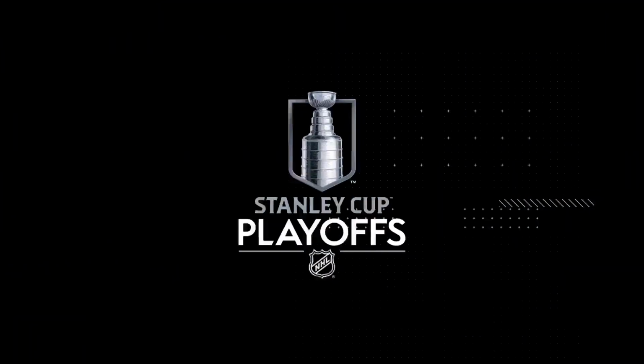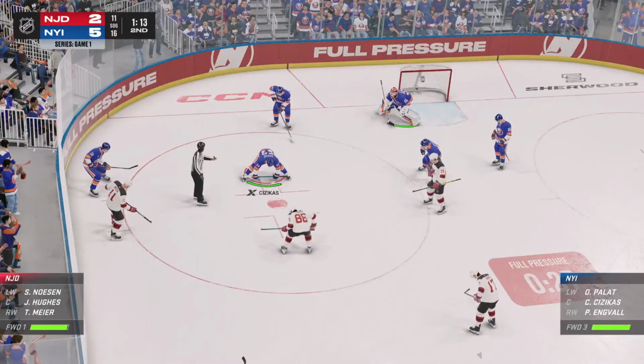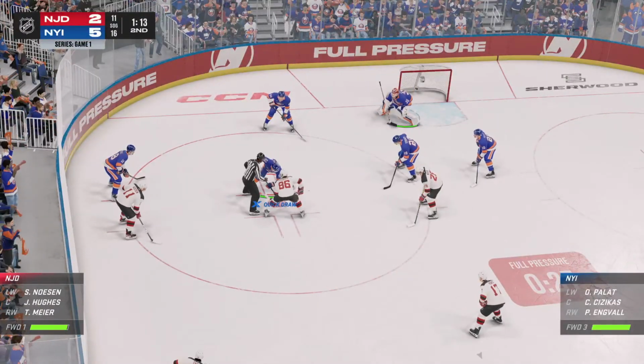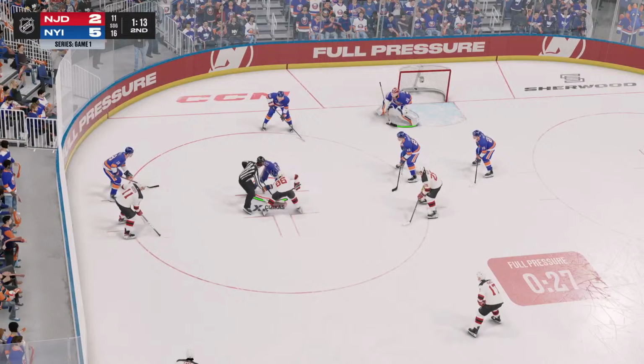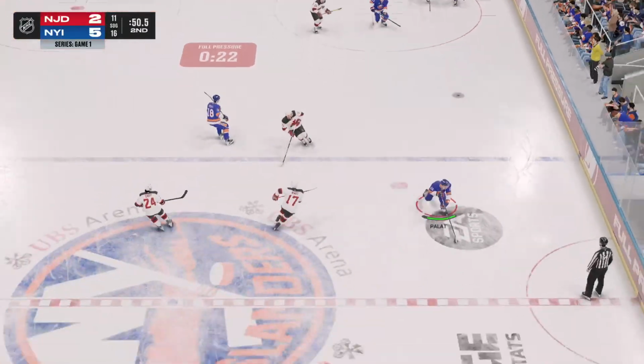Oh, yeah, I mean, they have just been taken control of in their own zone, James, and they needed this reset. They needed the goaltender to pounce on that puck. They can all collect themselves and get a line change. The Islanders come up with the defensive zone draw. Schaefer's lugging the puck.